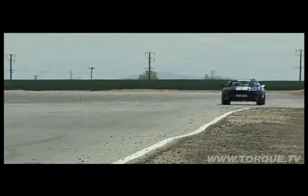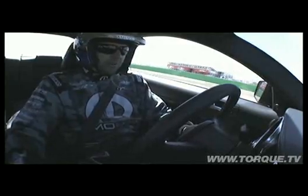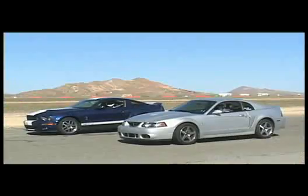We're doing 110, 120, 130, 140. Wow, this thing is moving. The GT500 was over 1 second faster with a hot lap of 136.80 and an average speed of 92.97 miles an hour. Now, what you've been waiting for, the quarter-mile drag race.